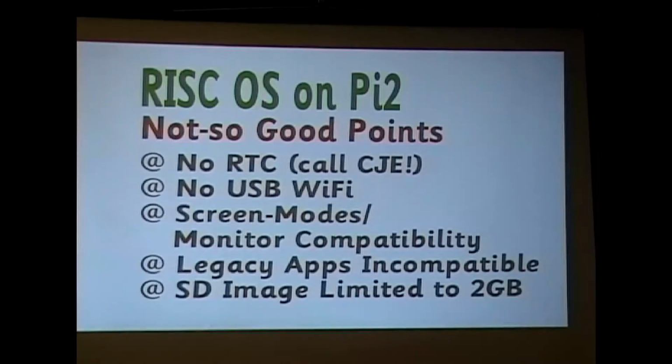What's not brilliant, as I said, is no real-time clock, so normally if it's unplugged or powered down, when you power it back up again you've lost the time and date, which can be a pain in the butt. It doesn't understand USB Wi-Fi, that's not a great issue.